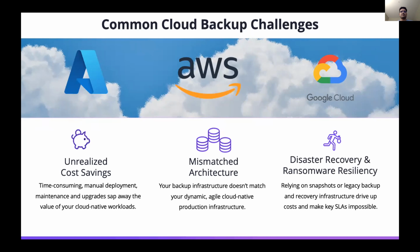And last but not the least, even when customers are on the cloud, one of the most constant concerns is about disaster recovery and ransomware resiliency. How do you go about recovering your workloads if you have any data corruption on your application stack, or any unforeseen cloud outages, or any ransomware attacks? How prepared are organizations when it comes to these unforeseen attacks? This has been a constant concern, not just on-prem, but also on a public cloud environment.